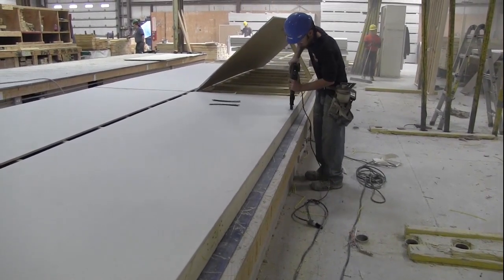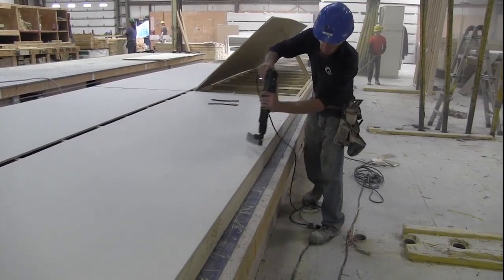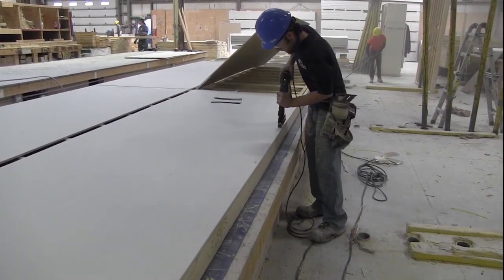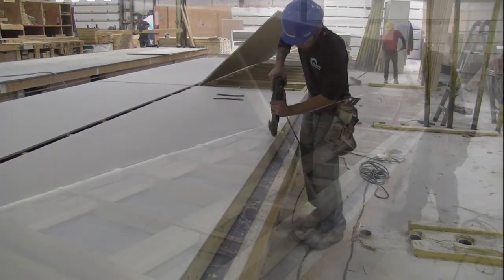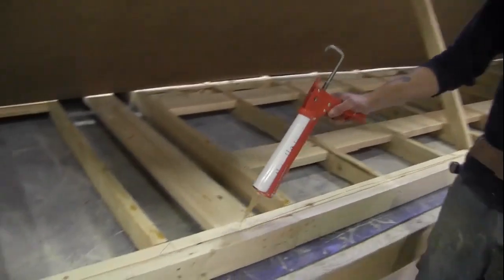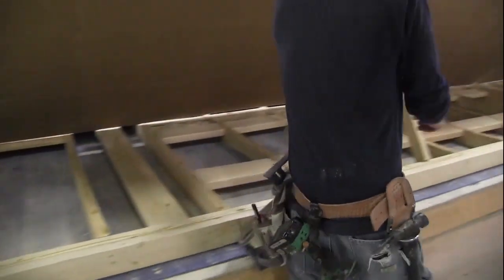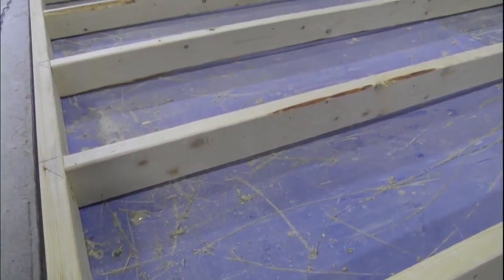We have angle iron on the edges so that we can square the walls up, and the jig allows the workers to keep everything at waist-high level, increasing efficiency and reducing stress. With this system, the worker can frame the wall, glue and screw the sheetrock down to the wall, and then we can easily lift it with overhead cranes and put it in a wall rack.